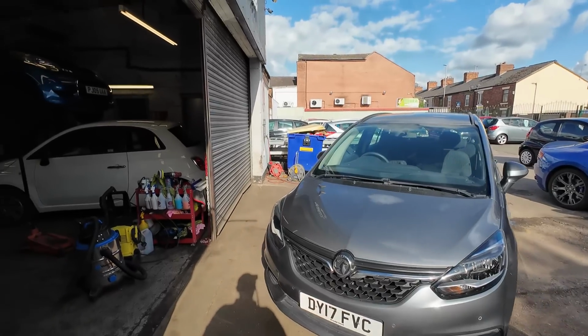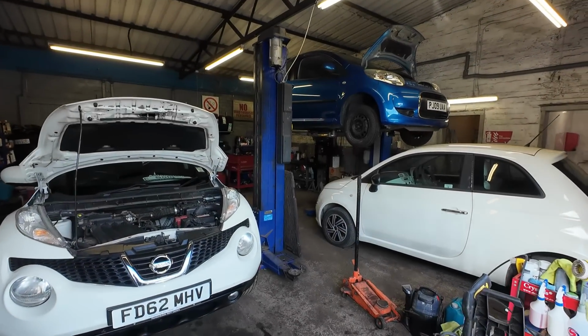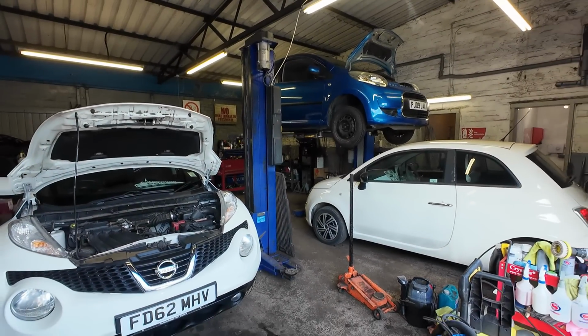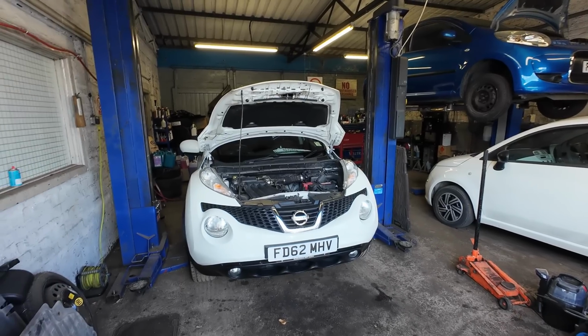Anyway, let's go and have a look around the pitch. Right, let's have a quick look on the pitch. We'll go inside first, actually, do the workshop, cover what's in here. Actually, a couple of cars that have sold, so this is worth talking about. Nissan Duke, we bought this from G3 Motor Auction a few weeks ago.